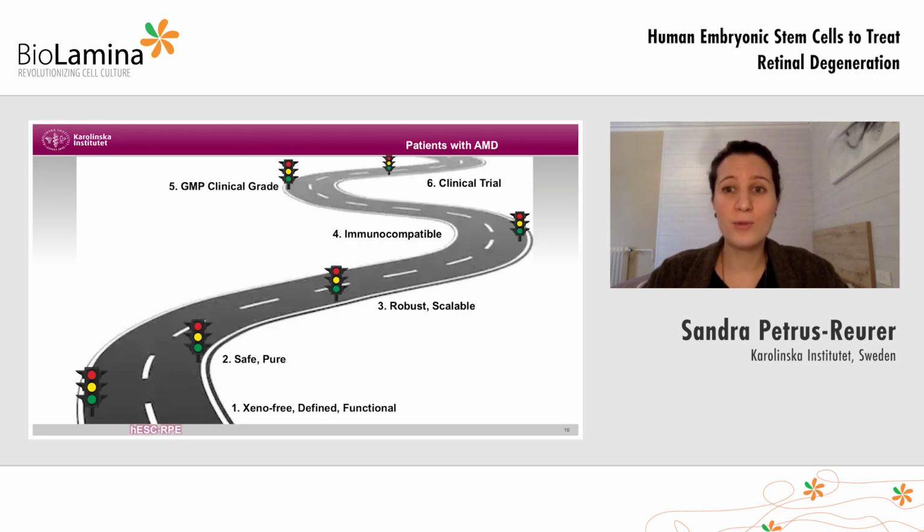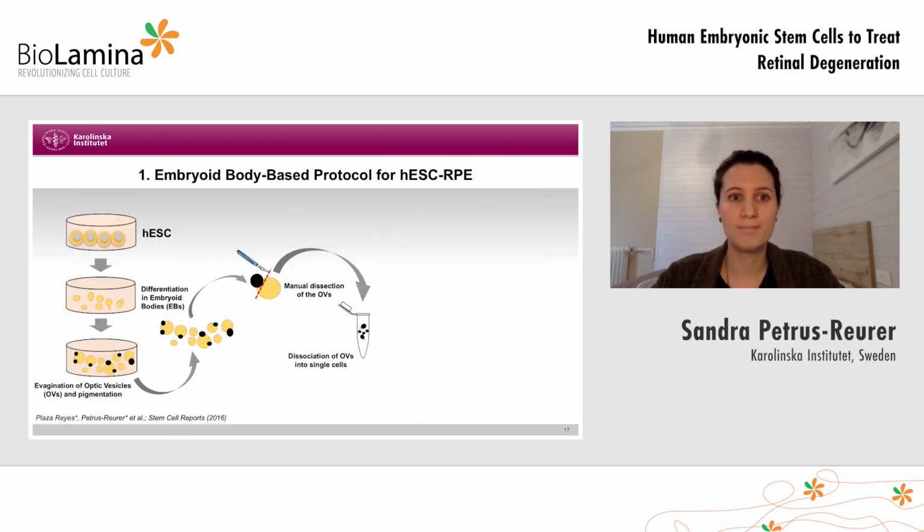Now, bringing a stem cell therapy to the clinics is not a trivial procedure, since it requires going through several checkpoints and, most importantly, getting the green light in all of them. Checkpoints that include 1, having a xeno-free, defined and functional protocol, 2, that is also safe and pure, 3, that is robust and scalable, 4, that is immunocompatible for successful transplantation, and also 5, that is able to be converted into GMP clinical grade to finally have the derived RPE cells ready for testing in a clinical trial with patients with AMD. So I will now go briefly through the efforts that our lab made in order to overcome each one of these checkpoints and get an almost ready off-the-shelf RPE product.